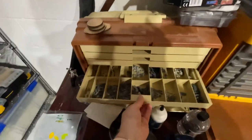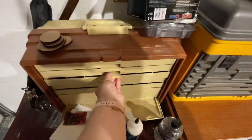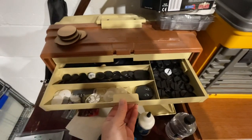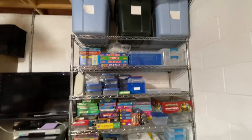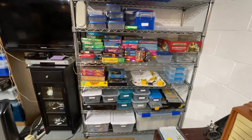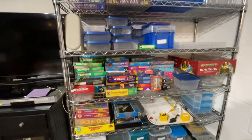This cabinet has bits because when you do minis, you have heads and arms and all kinds of things and leftovers. So we put them in a cabinet so we can use them for things if we want to. There's bases. These are all unpainted miniatures of my husband's and mine. The tubs have foam in them at the top for packing things in. So these are more Grenadier miniatures that I've collected.